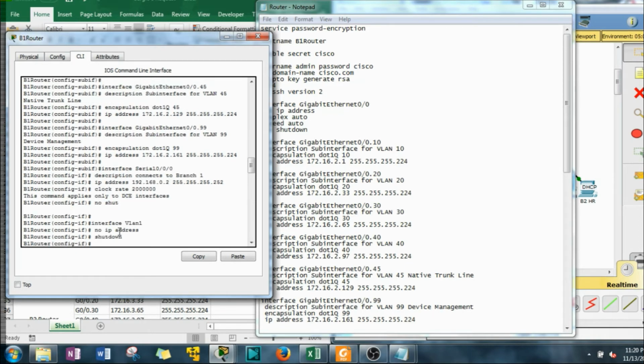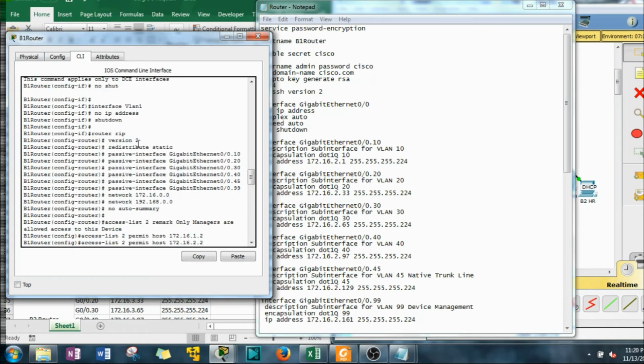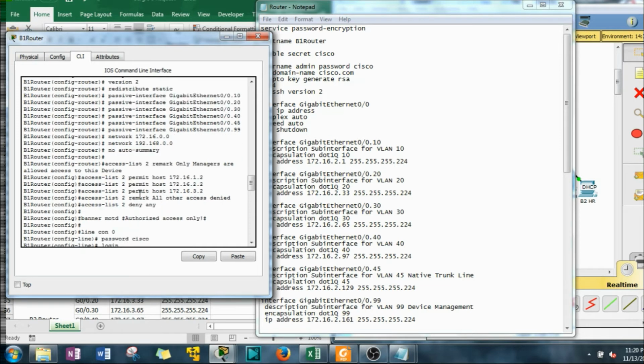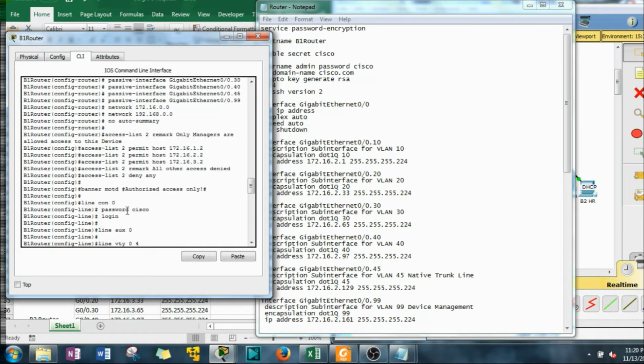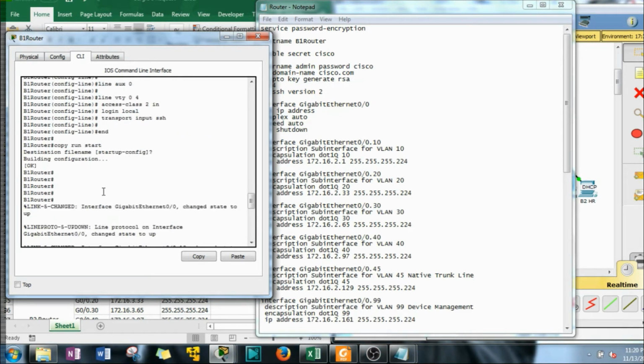No shutdown, got that one turned on. Okay, so version 2, we got all our sub interfaces on the passive, advertising these networks, no auto summary, good. Access list 2, remark: only managers are allowed to access this device. Everything else is looking good. Okay, it looks like everything got configured properly.